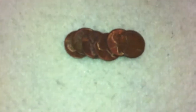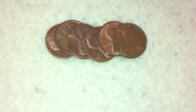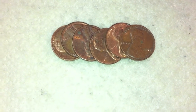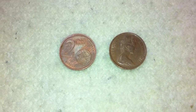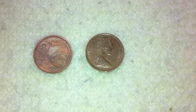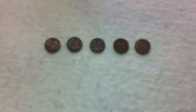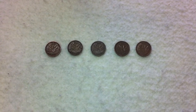Now we'll move on to some of the other ones that we found, starting with the 6 1982 American pennies. Again, not sure which ones are zinc and which ones are copper. We'll just keep them off to the side until we weigh them to find out for sure. We also have 2 foreign coins, including a 2-cent euro, and the coin on the right, that's a Bermuda 1 cent. We found a couple of those so far.